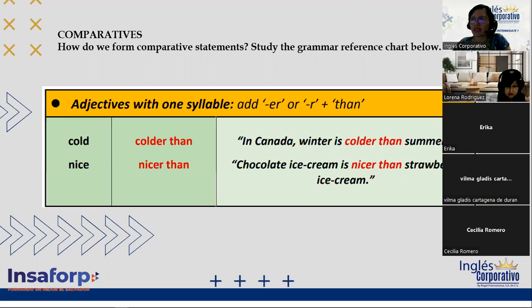So comparative adjectives, how do we form comparative statements, right? Vamos a ver, ¿quién se recuerda cuáles eran los elementos que necesitábamos para hacer oraciones comparativas? ¿Cuáles eran los tres elementos que necesitábamos? Ajá, ¿alguien se recuerda? What are the three elements that we mentioned last week? We said number one, we need two elements to compare. Necesitamos dos elementos para comparar. Ese es el primero, okay?